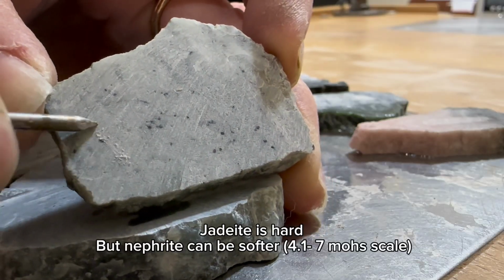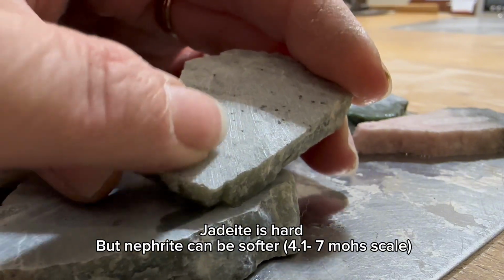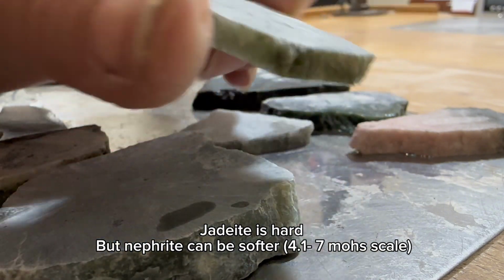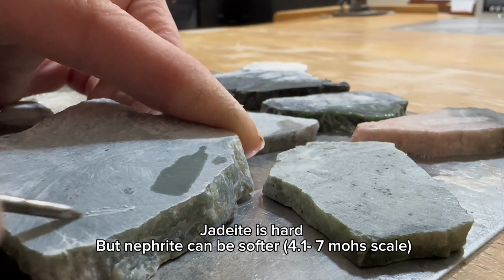For the jade, you have jadeite and nephrite, two categories, but the nephrite can be a bit softer than jadeite. It can start at 4.1 on the Mohs scale.